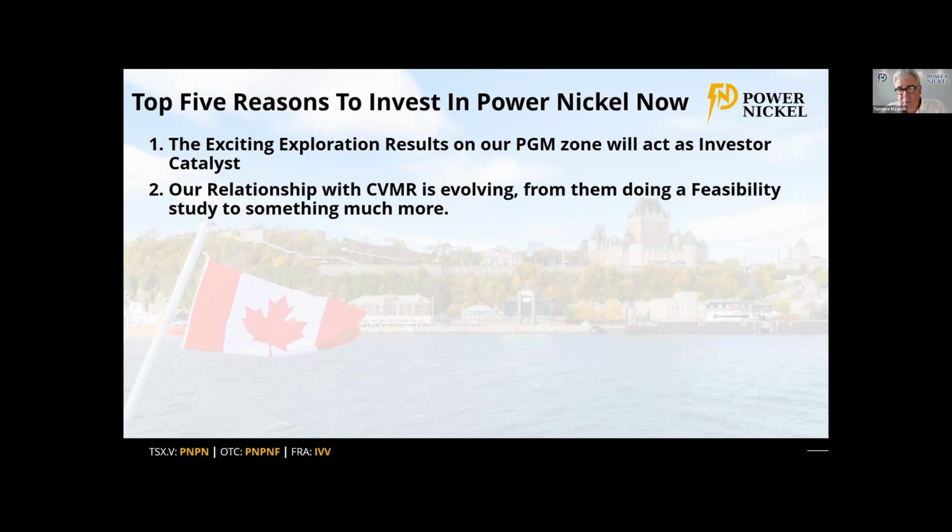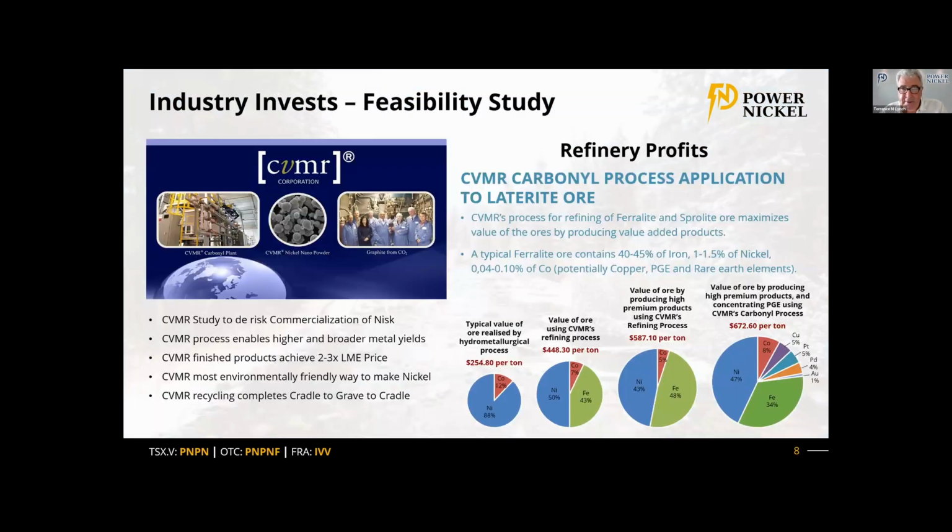And what's interesting about working with CVMR, I'm flashing over here to the slide on them. They're a top tier nickel and copper refiner and iron maker as well. They basically create powders, fine wire, anodes, really high value product. So their nickel powder, as an example, they're selling for $60,000 to $80,000 a ton. LME nickel right now is somewhere around 17.5, 17.7, something in that range.